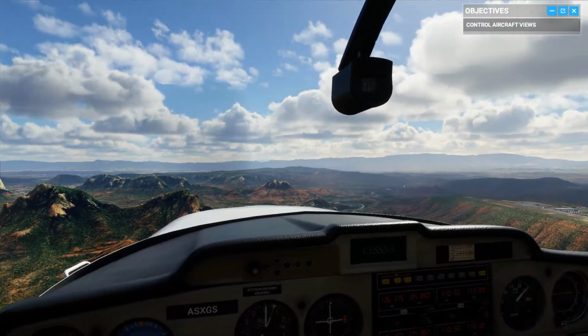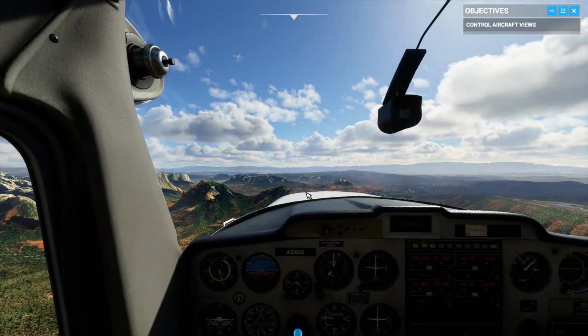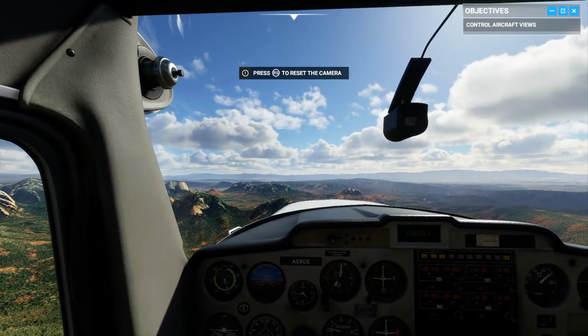The first control on our training list is the yoke. I still remember my first instructor saying the yoke is like a steering wheel. Almost. Sure, you can turn, but you can also pitch.